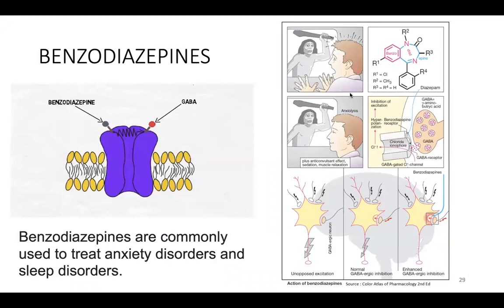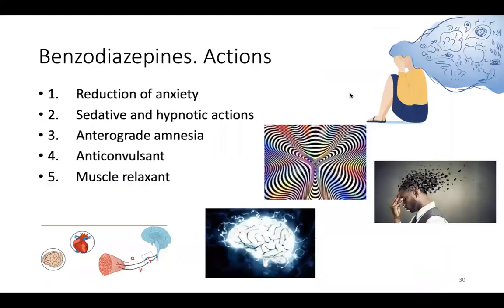Mechanism of action: the target for benzodiazepine action are the gamma-aminobutyric acid, GABA-A receptors. The benzodiazepine receptor localization in the central nervous system parallels those of GABA neurons. Benzodiazepines have neither antipsychotic activity nor analgesic action, and they don't affect the autonomic nervous system. All benzodiazepines exhibit the following actions to a greater or lesser extent. First, reduction of anxiety at low doses: benzodiazepines are anxiolytic.